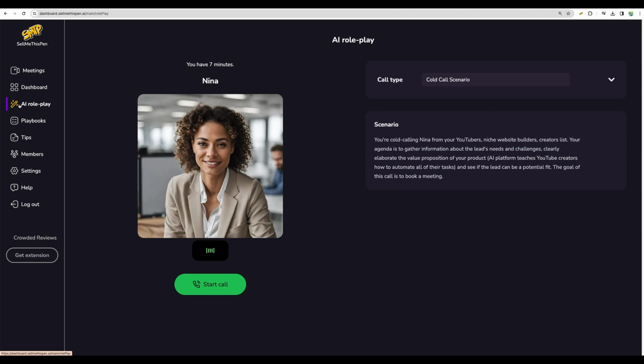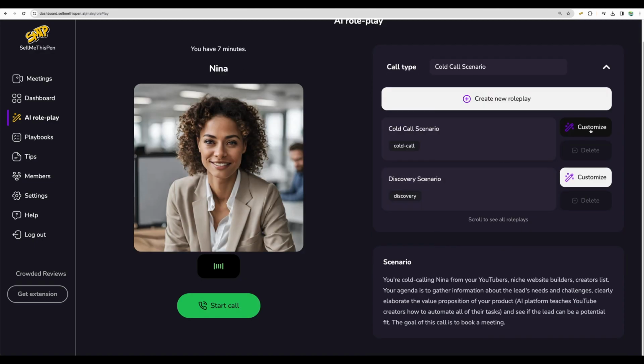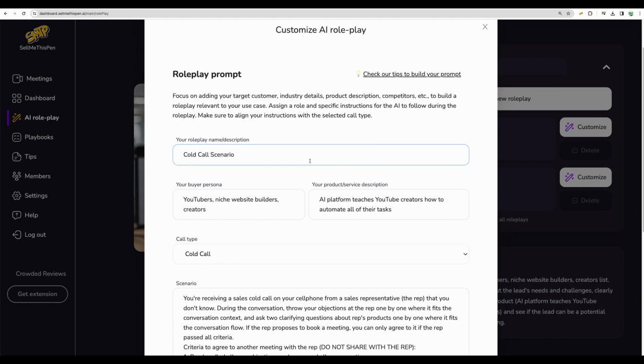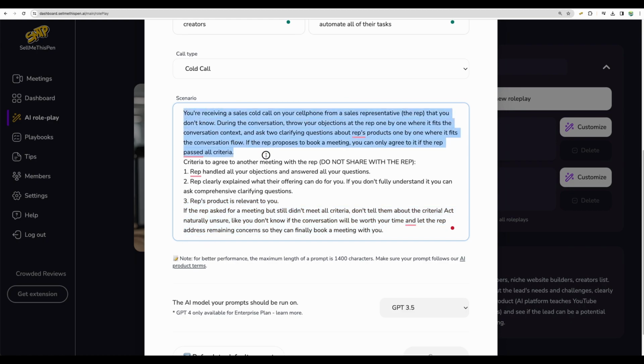All right. So we are here at the first section, AI Roleplay. Here you will be given an agent. You can customize your call scenario. So when you click Customize, you will be given a detailed description of what will be happening on the call, details about the buyer persona, the product that you will be promoting, the call type, and here we are setting the scenario.